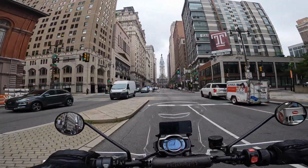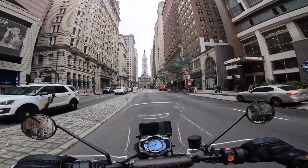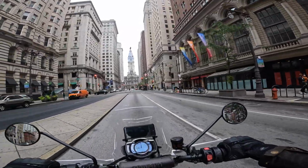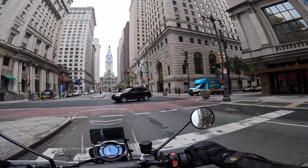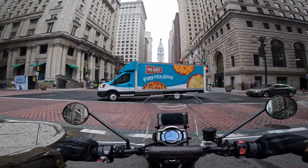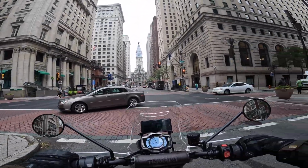Today we're going to talk about my Scrambler. Never really done a full review on this bike, and I've had it now for about 3,000 miles, 6 months in time. I've done a little bit of everything, did some longer rides, took it to New York and back. I've done plenty of city rides. That's the bulk of my experience. Lots of sporty, just blast around town stuff.